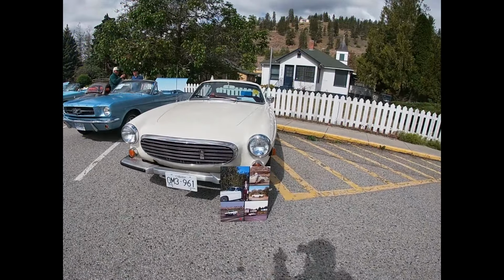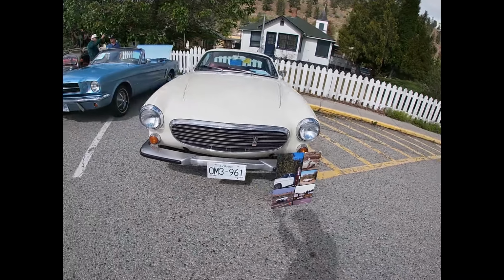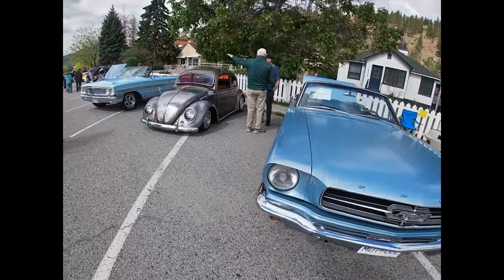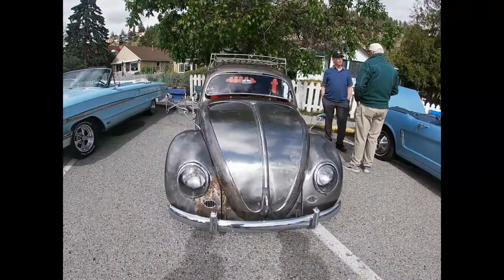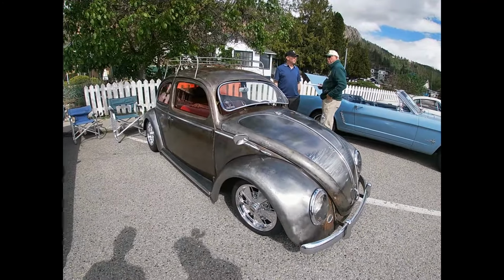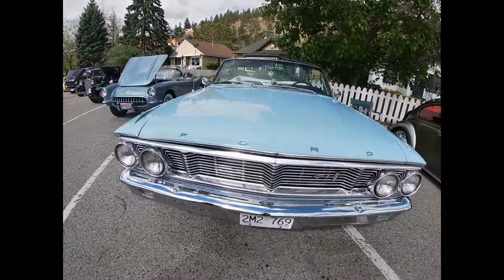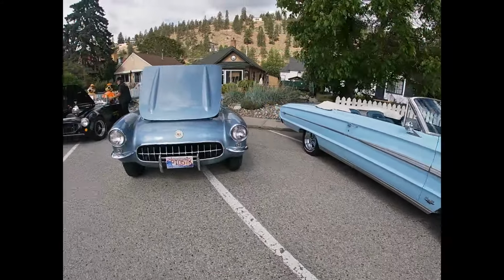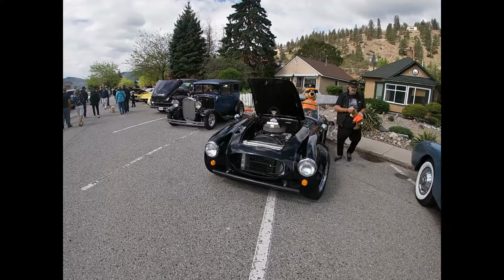Look at the old pictures. That's cool. Nice bare metal. Beetle, hey? Oh, clear coat. Yeah. That's kind of neat. Galaxy 64. Same like we had. Yep. And we got the A&W Bears.